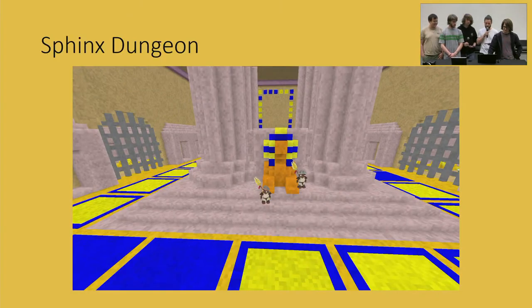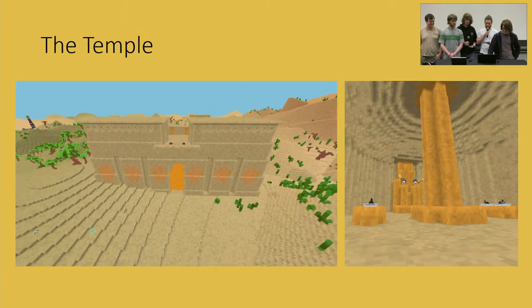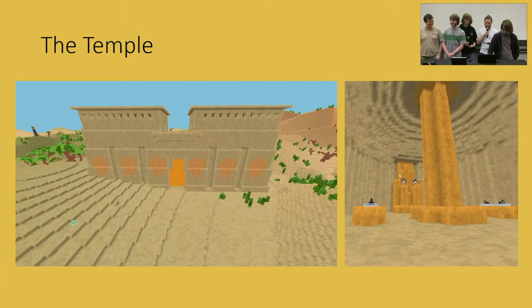This is the Sphinx dungeon. The loot chests are only accessible after solving the puzzle inside. This is what we call the temple dungeon. It looks rather suspicious from the outside. Underneath it is a catacombs maze containing strong gear.